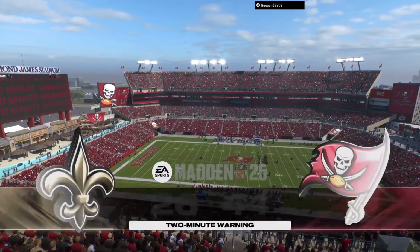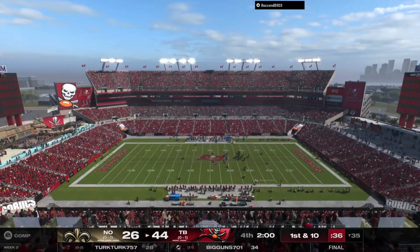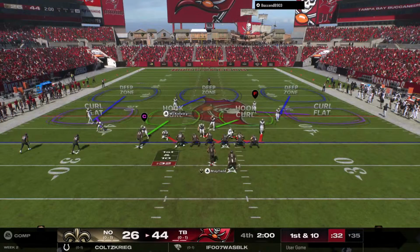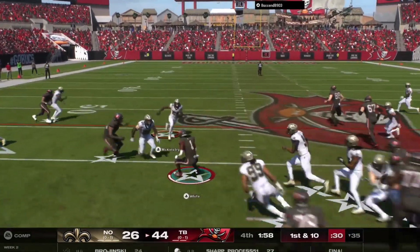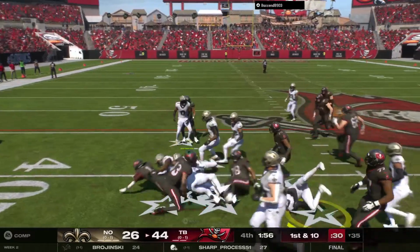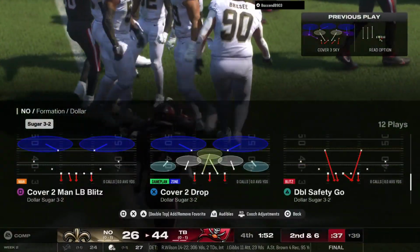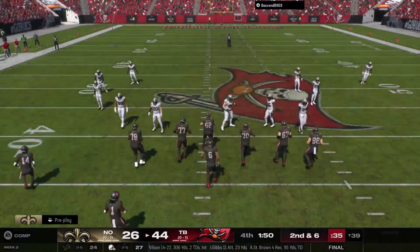We've hit the 2-minute warning here in Tampa. Buccaneers nearing their 1st win of the season. They're set up at the 35 now. Here's the option give to White. And he'll go down, and we'll say right at the 39-yard line. It's a 4-yard pickup, and that's going to bring up 2nd and 6.